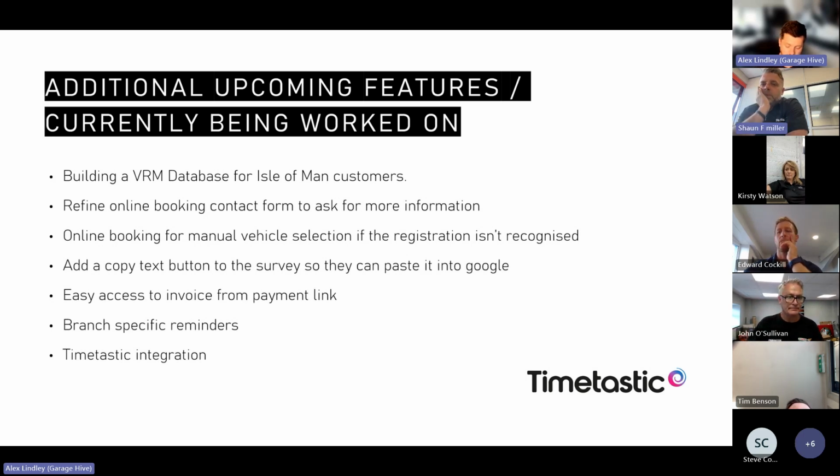So I've been told the way that will work is that when you assign annual leave within Timetastic, I don't use Timetastic, so I don't know exactly how to use it, but when someone requests a holiday, it will create a standard event within Garage Hive. That's what we're aiming for. So you no longer need to double up standard events from within Garage Hive.